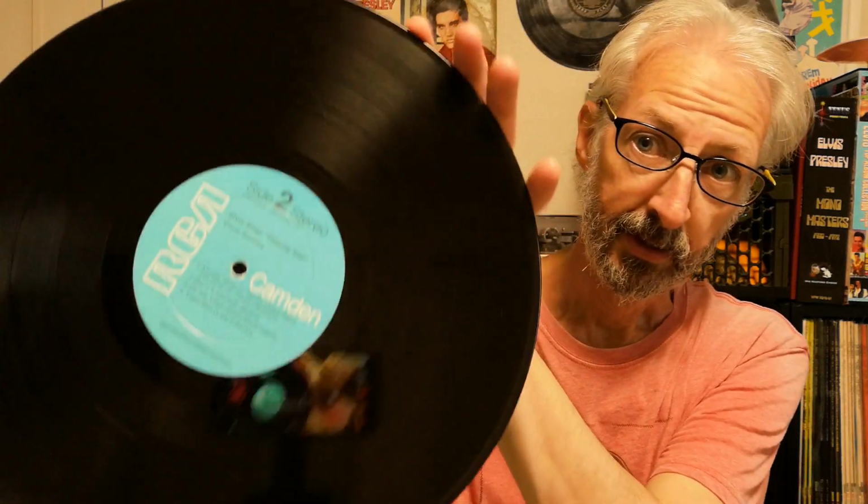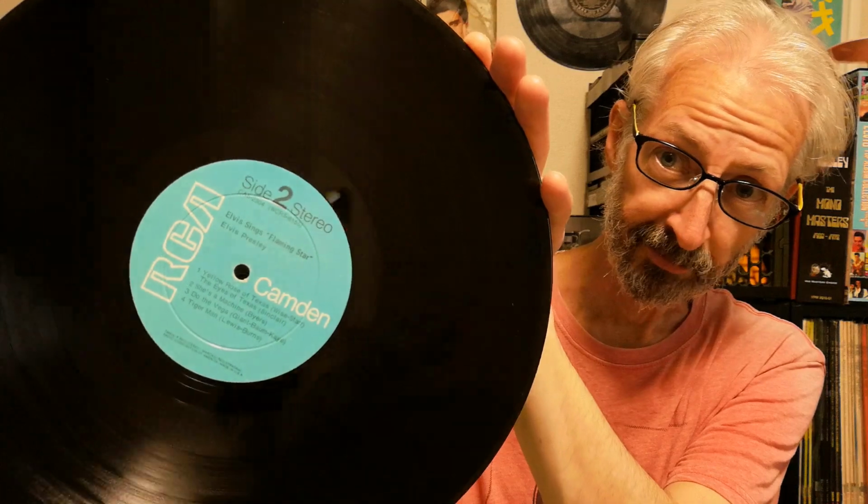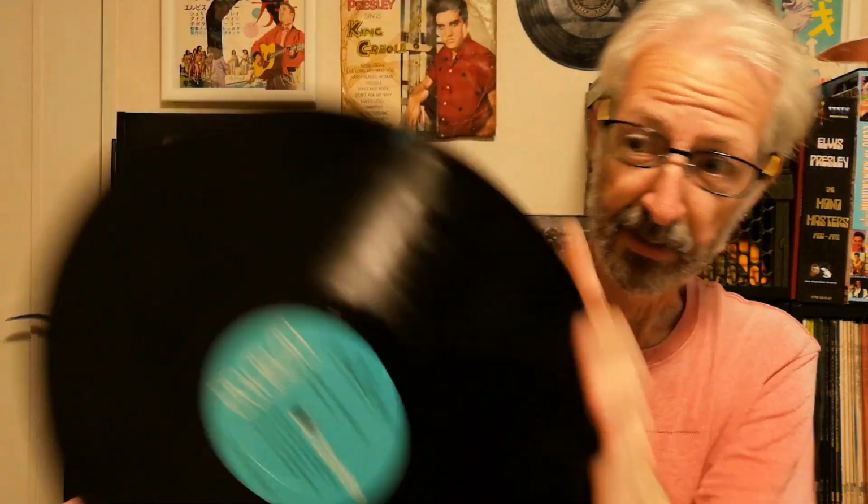I'll just show you the labels here very quickly, just for the first couple, because otherwise all the same. It's the turquoise Camden label, and this has got the deep groove, so I think this might have been one of the early pressings. And that one will be competing against the Pickwick copy.